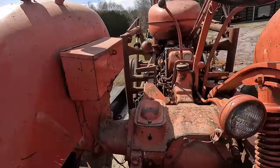Don't seem like we got really power anywhere there, but let's see if we got power to our starter. Oh yeah. Cool. Well, that's what we need there. So I guess up next, let's see if we can get some spark out of this thing.